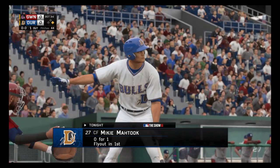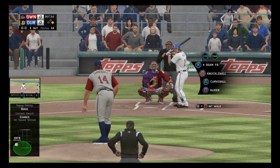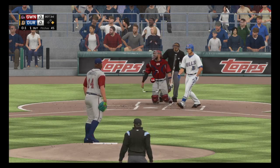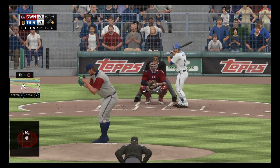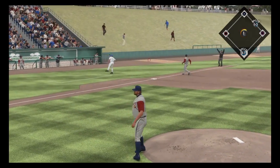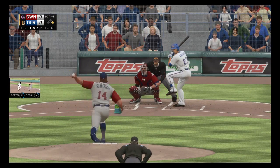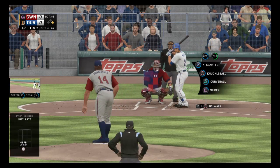Mikey Matuk is into the box for his second appearance. 0 for 1 with a flyout. Squared that one up just a little late. On its way, the 0-1 pitch. A little quick on that swing, and he finds himself behind 0-2. That misses. 1-2. 1 ball, 2 strikes to count.